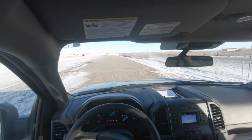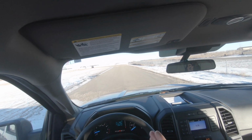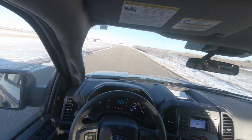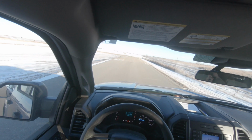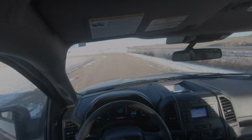Also, as we make this transition from gravel to pavement, we want to be mindful of our speed because we don't know how abrupt that motion will be as we transition. So as we get onto the pavement here and we travel again down here into the gravel, we want to be mindful of our speed and reduce our speed for that transition right there.